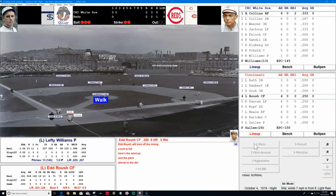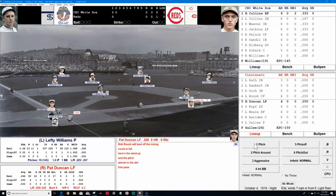Here's the pitch to Roush, and that's a walk. It's in the dirt, and Roush will go to first. So the Reds get a leadoff man, and now we'll see Pat Duncan. He's 1 for 4 for the series.